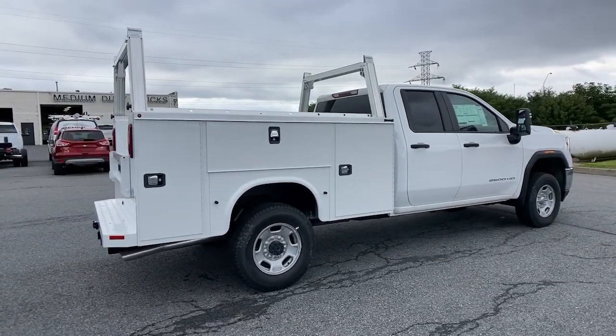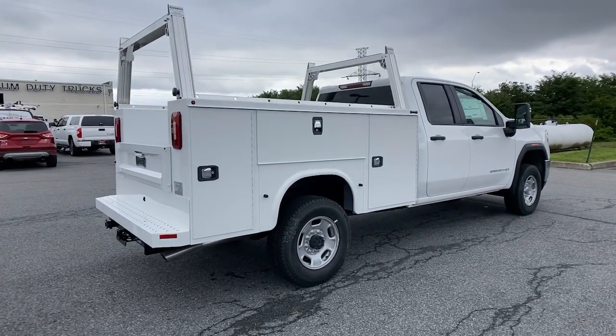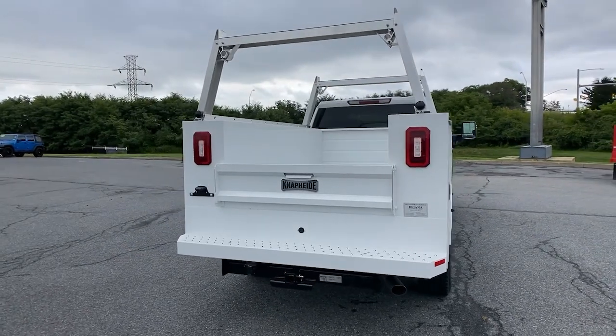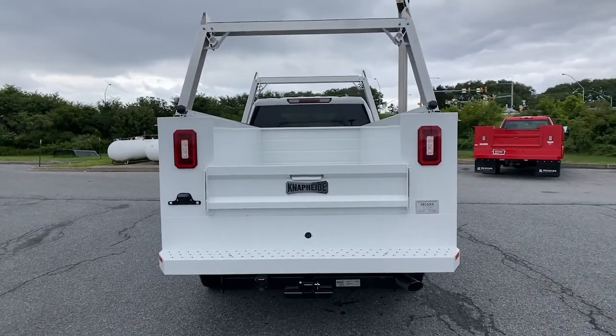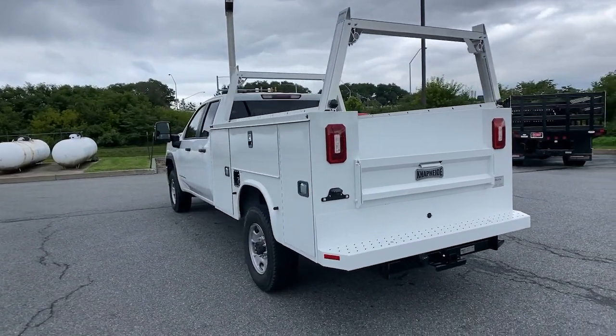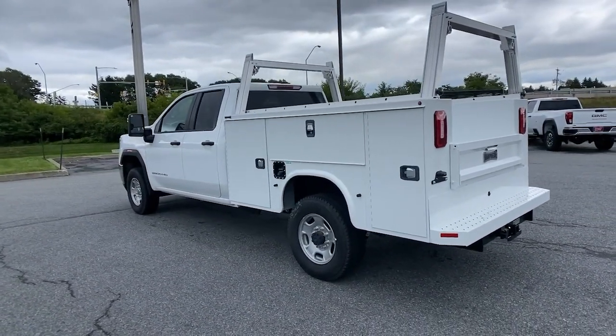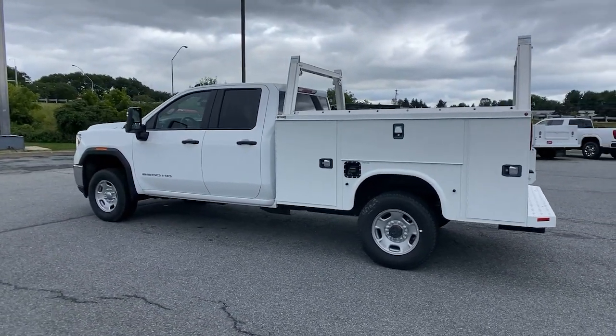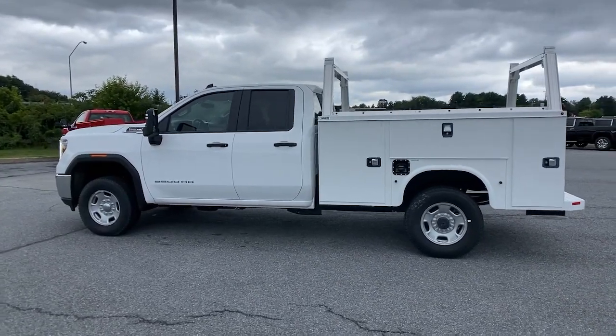These are just some of the great options this vehicle comes with: keyless entry, satellite radio, Wi-Fi hotspot, electronic stability control, traction control, intermittent wipers, tire pressure monitoring system, trip computer, power windows, four-wheel disc brakes. Be confident and in command of the job in this super strong Sierra HD.